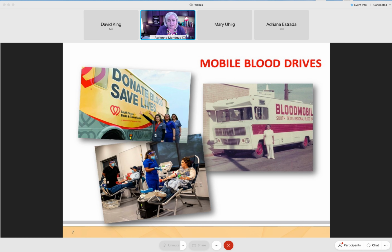We have the capacity to go out not only with a blood mobile like you see here. We have a vintage photograph right there. I just love to see one of our old blood mobiles as we started out in the 1970s. And we still have those blood mobiles going out throughout South Texas every day, and in Victoria.